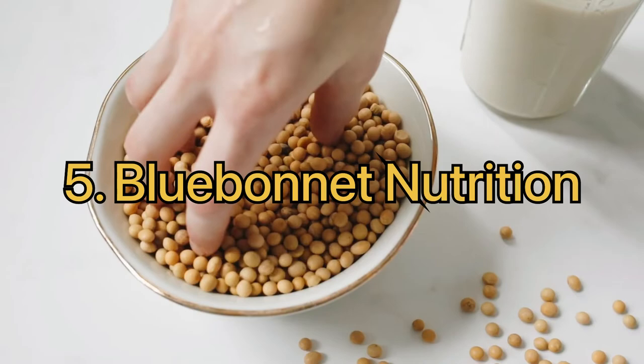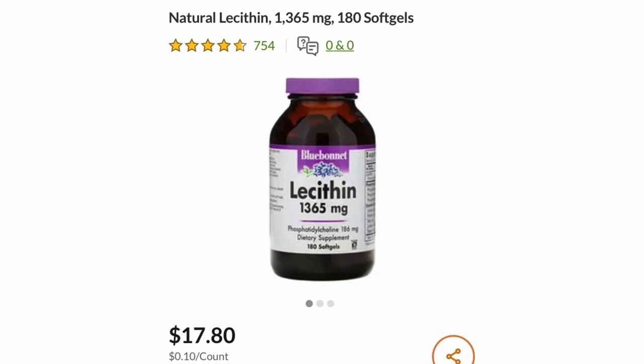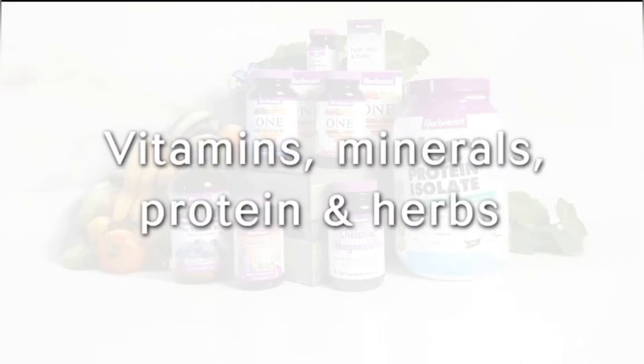5th place is lecithin from Bluebonnet Nutrition. Bluebonnet's natural lecithin 1365 mg soft gels contain a natural combination of high-potency phospholipids including phosphatidylcholine, phosphatidylethanolamine and phosphatidylinositol. Plus, the essential fatty acids linoleic acid, oleic acid, palmitic acid and stearic acid, available in easy-to-swallow soft gels for maximum assimilation and absorption.